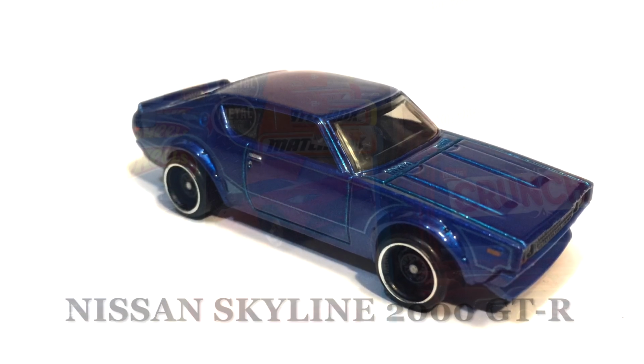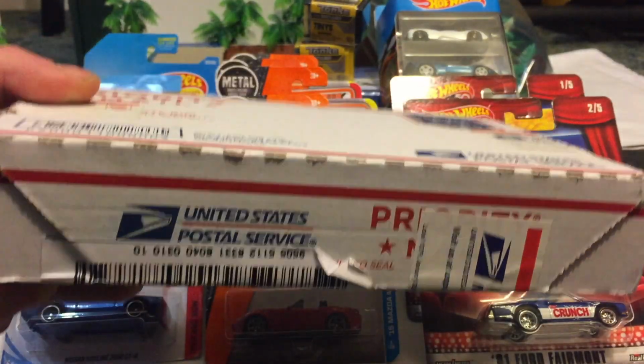I didn't cover up the address, so here you can see the back of the box, and it's Rickon Heavy.